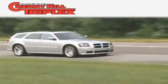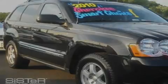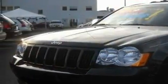Another fine vehicle offered by Cherry Hill Triplex. This is a 2010 Jeep Grand Cherokee, a vehicle with safety, comfort, and space. It has a 3.7-liter six-cylinder engine and a five-speed automatic transmission.